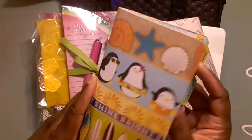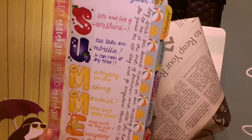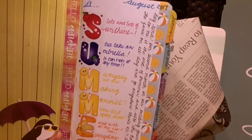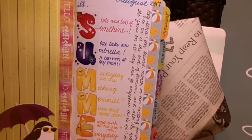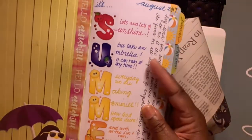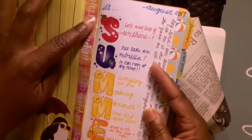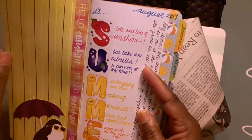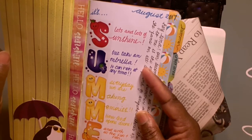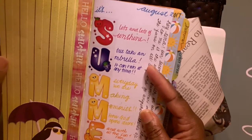All right, so I want to share. She kicked off this insert with this beautiful summer layout. Oh my God, when I opened the page, it's just so beautiful. Summer. S: lots and lots of sunshine. U: but take an umbrella. It can rain at any time.